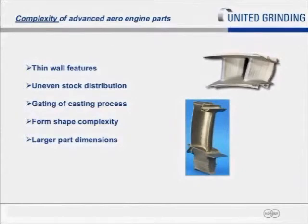When I say thin walls, it's like the outer band of that vane in the upper right-hand corner, where that may be 40 thousandths thickness after machining. And when you induce heat into that, you also rely on the metal to be somewhat of a heat sink to remove that heat and dissipate it. These thin walls have nowhere for the heat to go. There's no mass there to dissipate the heat.